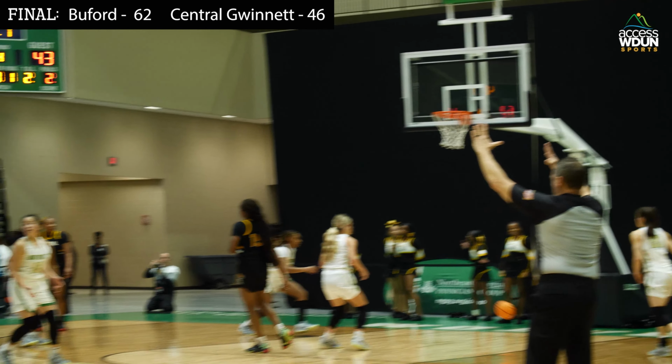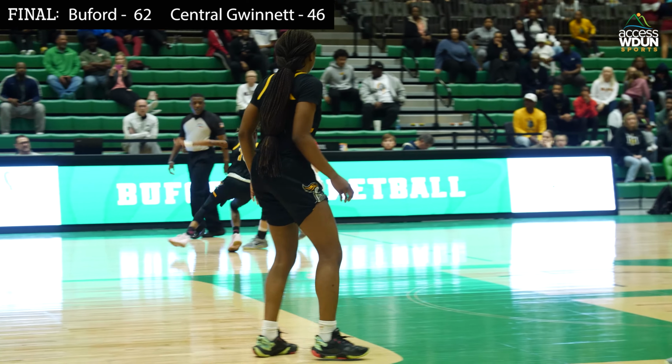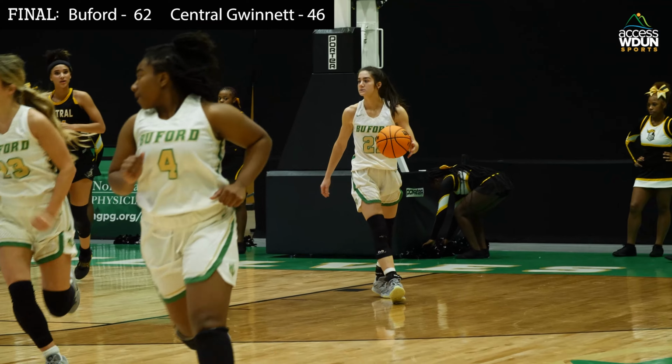Dryson going to put up another three. Got it to go again. Dryson's kind of feeling it here in the late goings of the ball game. That's her second straight three. Well, the check is still hot. It's caught. They hand it off to Dryson with five. She puts up a three with four. It is no good. Buford rebounds it, and that is going to be it.